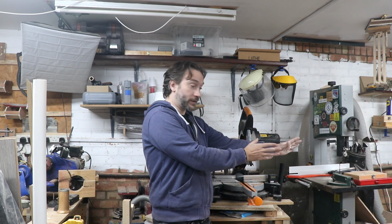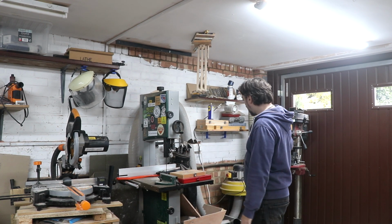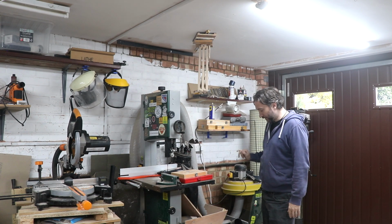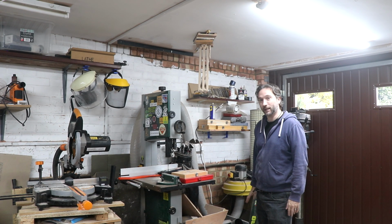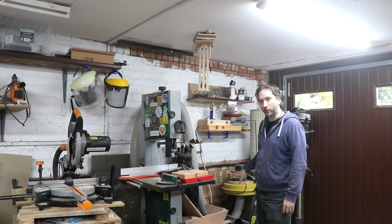Moving up further along this way, we have bandsaw, bigger dust extractor. I do have the small planer thicknesser down here. That's another thing that I want to change in the next year. This is on like a little trolley. I want to build a proper unit for that.